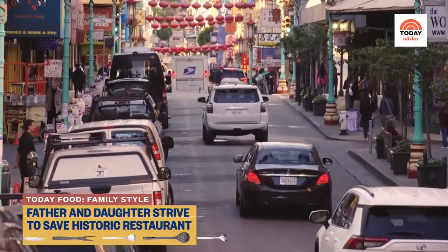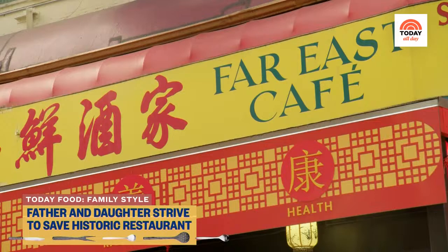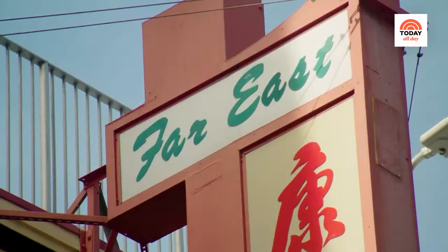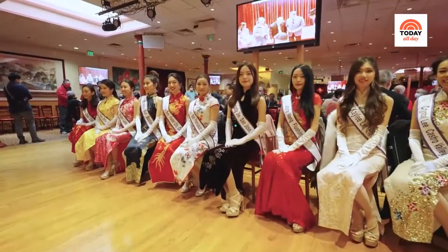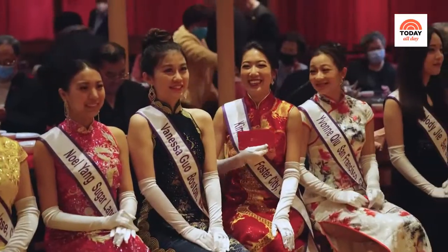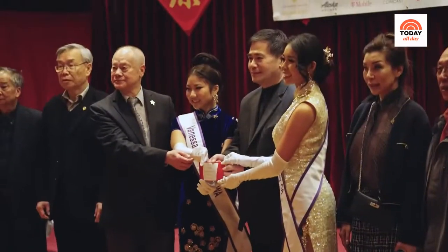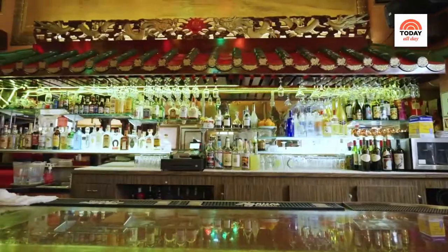While New York City is home to America's largest Chinatown, the honor of the oldest goes to San Francisco, and that's where the Far East Cafe is located. It is one of the last remaining historic Chinese banquet halls. After a 2-year hiatus, this celebrated venue hosted the 64th annual Miss Chinatown USA pageant, a Lunar New Year tradition. The occasion marking a triumphant milestone for this century-old institution.